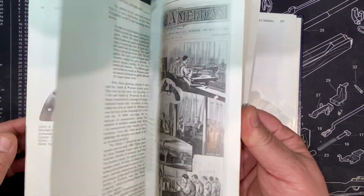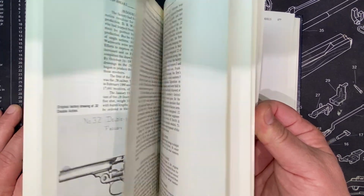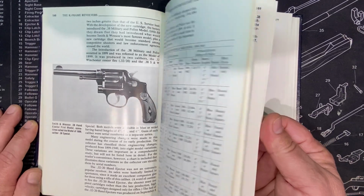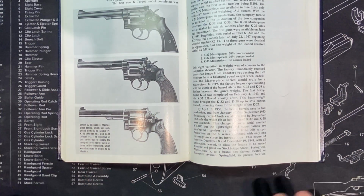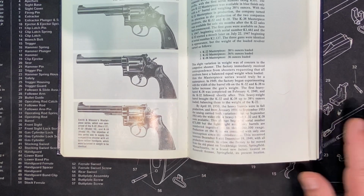Okay, we're passing by a lot of people doing other specific Smith & Wesson research back there, trust me. And we get up here into the K-frame revolvers, and this is where we're at to do the research that we're looking for. So, okay, now we get a little bit more detailed here.